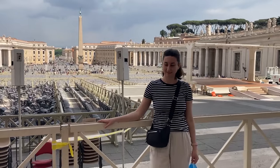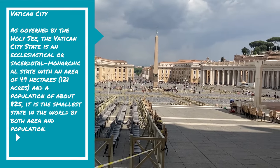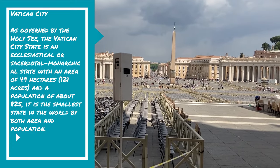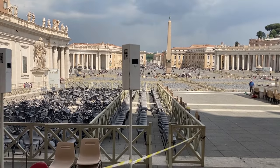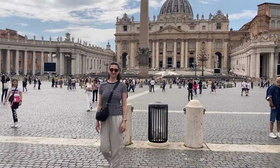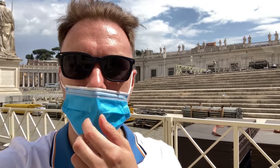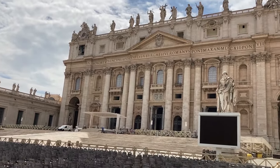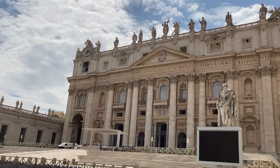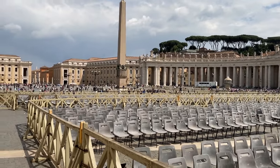So I'm on my way to the Vatican City. This is almost the same view from the pub eyes. Wearing the mask is still required here, so I should wear this one. There are a lot of seats, and as I understand, the Pope comes from that balcony up there. And this is where a lot of people are usually crying.